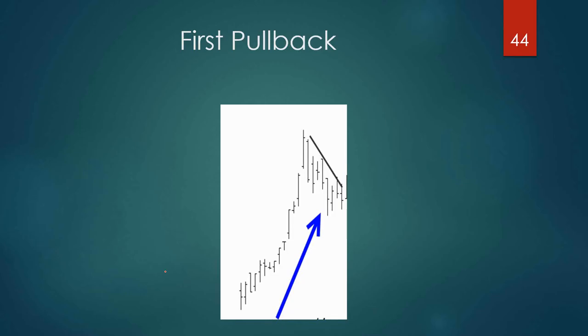Now, let's talk about first pullbacks. You're basically looking for a trend. It should be an obvious trend. Notice that I draw a big blue arrow. To those of you who don't know me, I've kind of become famous for those blue arrows, and I've actually been told where to stick them. That's a story that maybe we could talk about over a beer someday, but that's earned me a not so flattering nickname in the industry.